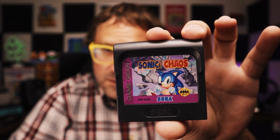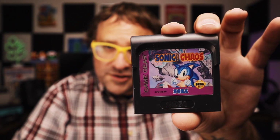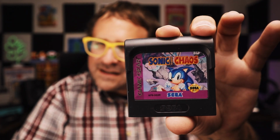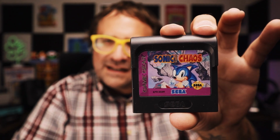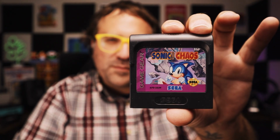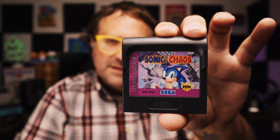And we got one more Game Gear game. We got Sonic Chaos. I'm not as familiar with the Sonic games on Game Gear. I think the only Sonic game I had when I was a kid on the Game Gear was Sonic 2. So we got Sonic Chaos. Very cool. This is another one I think I've only played a little bit. I need to give it more time and check it out. But I have heard people say positive things about this. Sonic Chaos for the Game Gear.